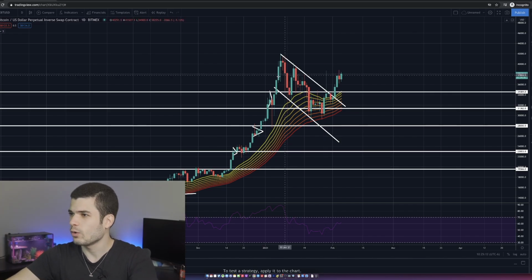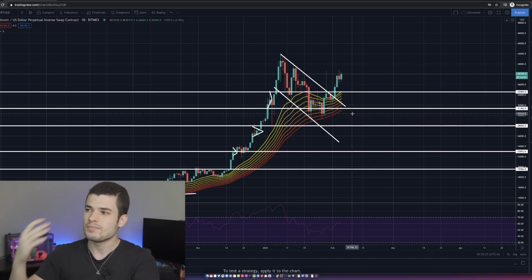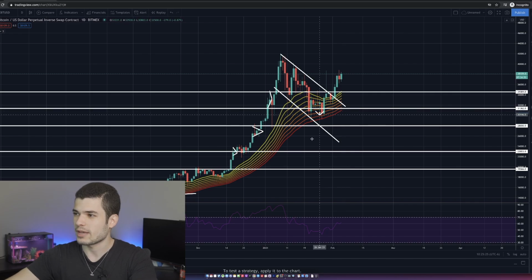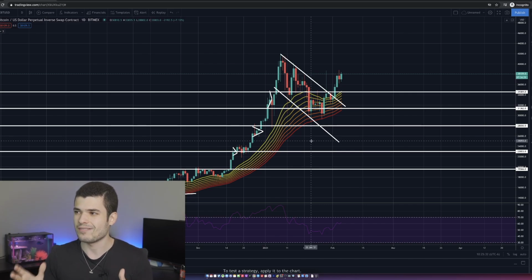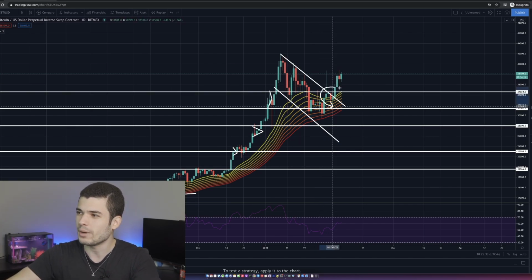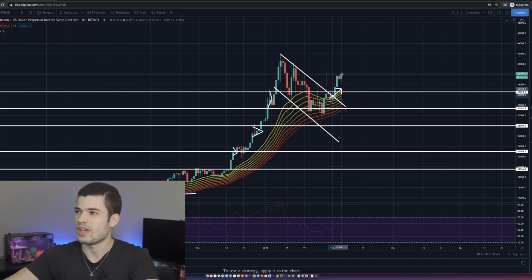So starting off with Bitcoin, we were in this descending wedge. We had multiple touches of resistance at the top and support at the bottom. We also could have drawn a horizontal line here and made it more of a triangle. Either way, the idea was if we did break below this support, we were going to see a very bearish Bitcoin, which I don't think anybody expected to happen. You shouldn't have expected that to happen. And when we broke above it, which is the more correct way of saying it, we were ready to go for that next leg up.